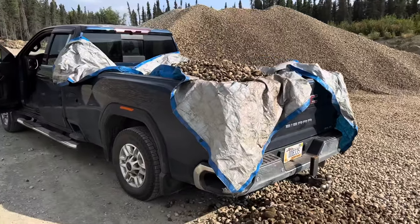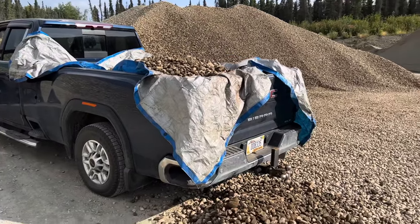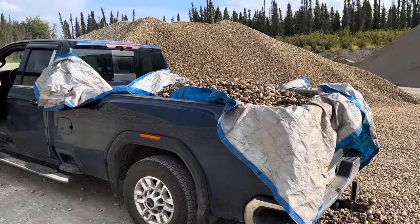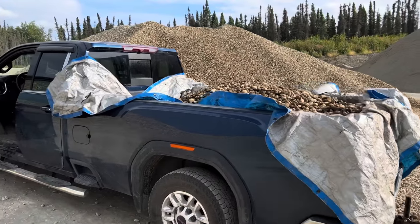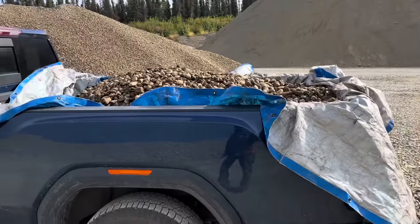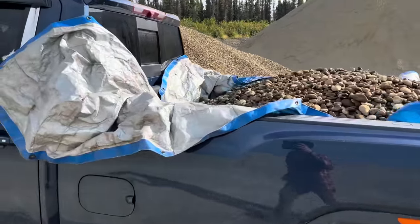Well, I just got my load of gravel here. These guys loaded me up. My truck's squatting quite a bit, so let's see if I can unload it. Might be a little bit of trouble, but might be able to scrape it off with the excavator if I can drop my tailgate. All right, heading home.